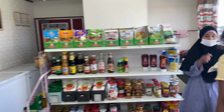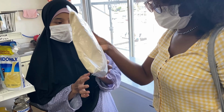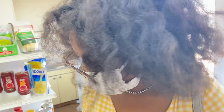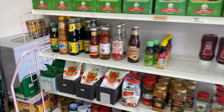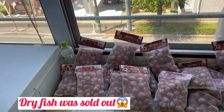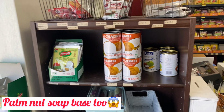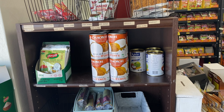This is gari. And here we have the gari. Now dried fish. Dried fish. Yeah, African drink that we like. So guys, dried fish is out. Like, I can't even begin to imagine.